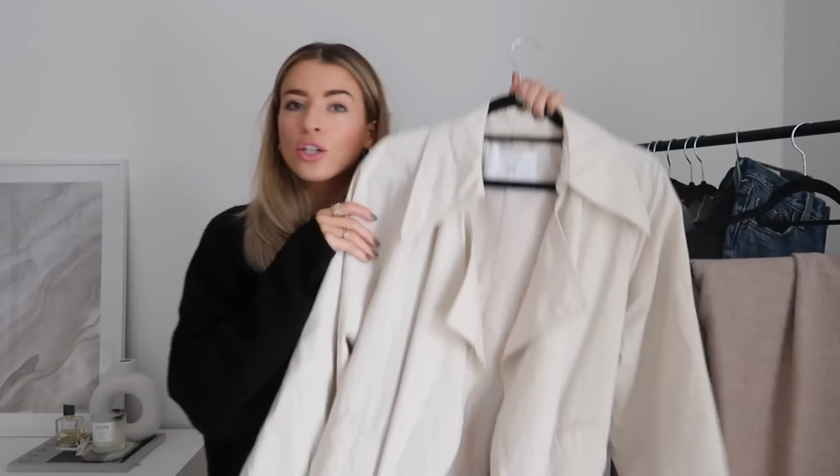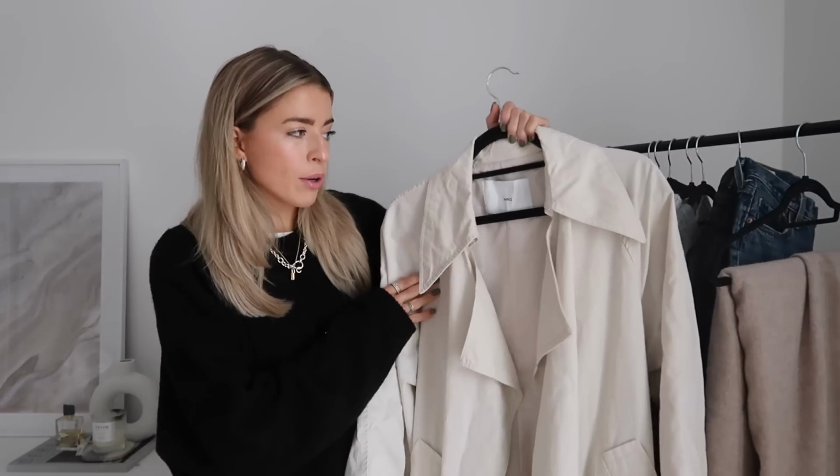So we're going to start with a good old classic trench coat. Trench coats are one of those pieces that comes back around every single year. I always get them out. They're great for this kind of warmer weather where you don't really need a heavy coat because it's too warm for that, but you need something lightweight. A trench coat is a really, really good piece to go for, and I think when you find a good trench coat that you like, you're sorted for years.